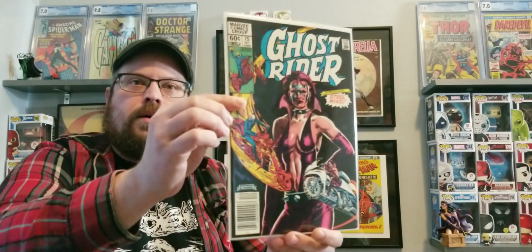And actually, I kind of like the A cover better than this variant. So I'm not really sure, honestly, why I got the variant. But, I saw it. All right, so now we're going to go into the back issue finds. Nothing too spectacularly crazy this time. But we got Ghost Rider number 75.